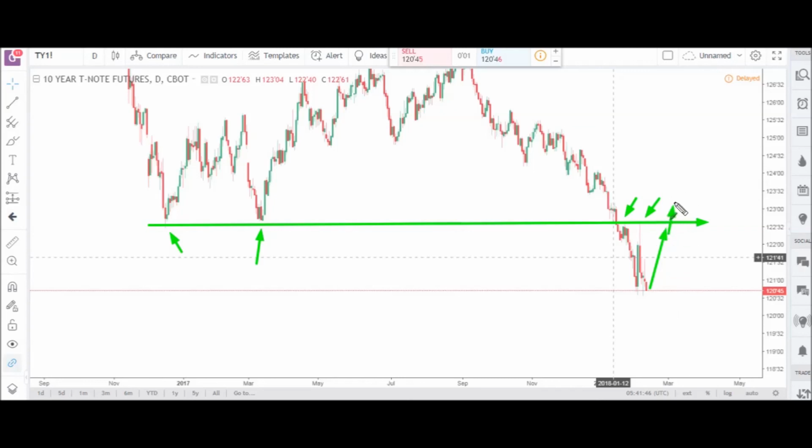Otherwise, if we see a push right back above this level, that could pretty much be game over, in the sense that this whole move down here all the way back up could then prove to be a false breakout underneath this important level. We could then see price pull back to this level, hold as support, and continue on its way up. But all that will probably be fueled by a continued sell-off in the S&P 500 index, which may or may not happen.